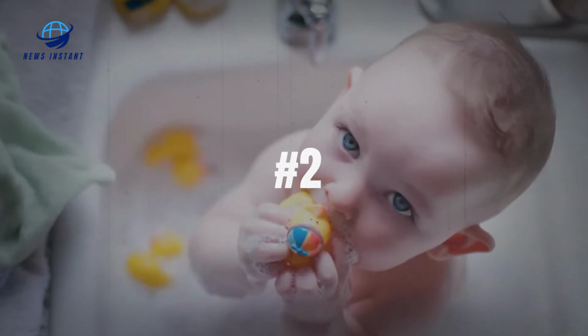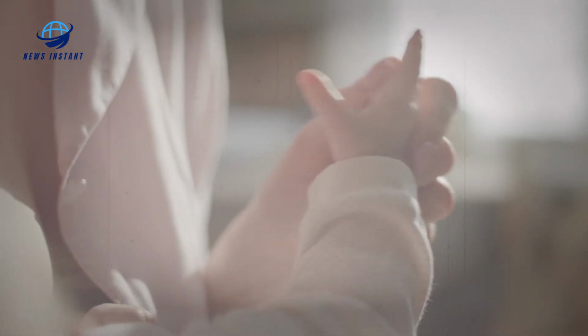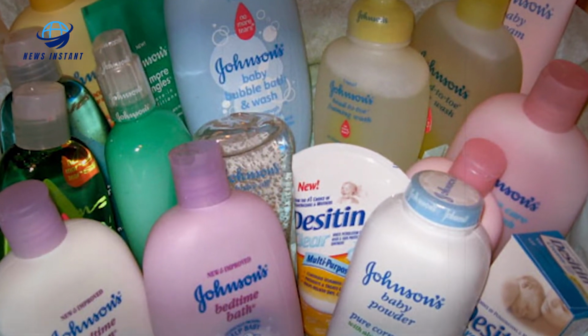Baby supplies are number 2. Even if you don't have children, baby supplies are an excellent trading tool. Diapers, wipes, ointments, baby bottles, and formula are always in short supply.